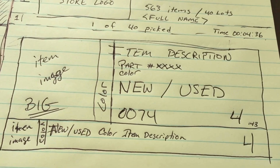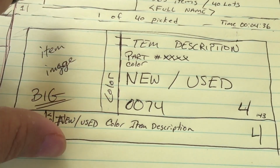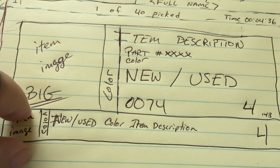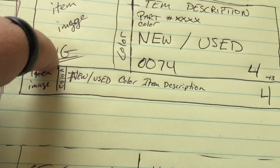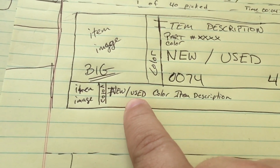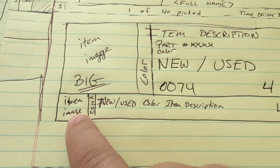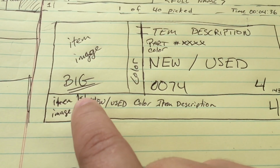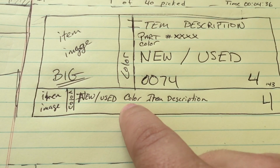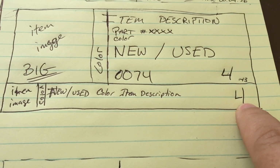So once I've pulled that and put it in the cup, I can either hit spacebar or I can click on this. And what I want to happen is this shrinks down so it looks like this, and this expands out so it looks like this. And you notice here, this has most of all of the same information.